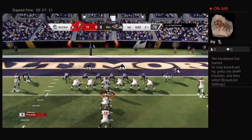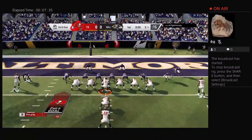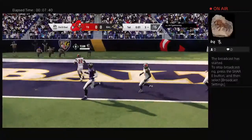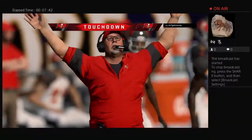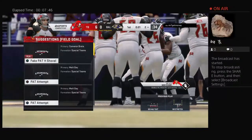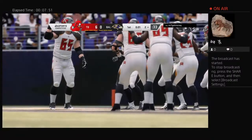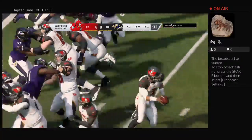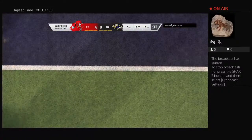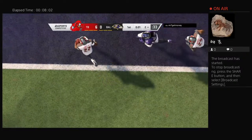So the ball position now at the 3. Here's second and goal. They'll try to run this one in. And he's in. Touchdown, Buccaneers. A 3-yard touchdown run as his guys are able to strike first here in this opening quarter. Solid job up front. Really just a solid job all the way around to get that one in. Yeah, that was well executed, wasn't it? Well blocked, well run. End result, 6 points. Touchdown.